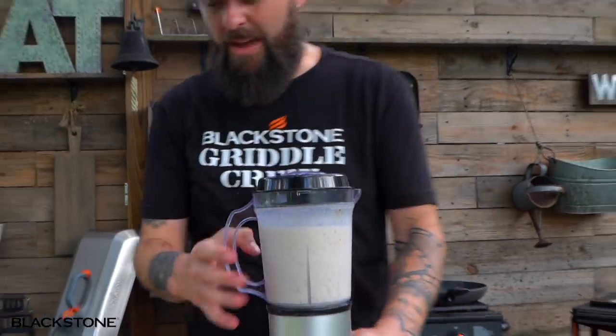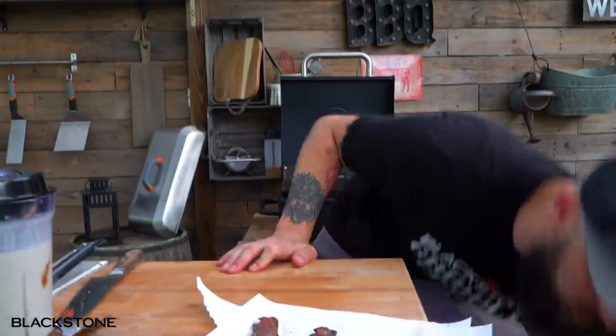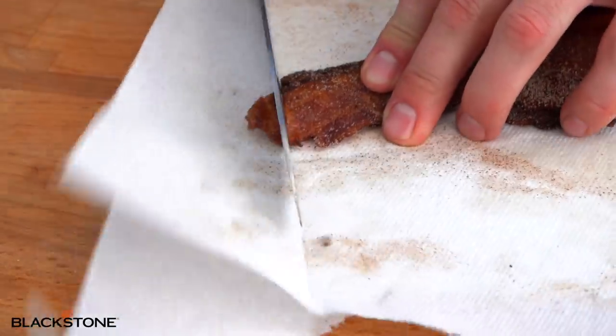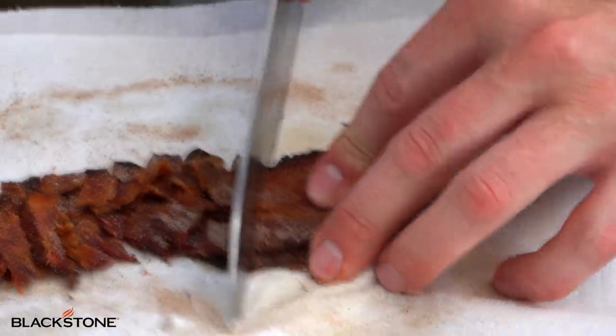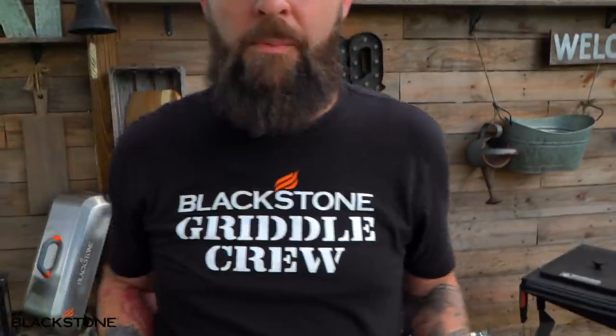All right, so now that we have that done and ready to go, we're gonna set it aside just for a second, because our bacon has had time to sit and dry off in its candied deliciousness. And we're gonna give this a chop, just however you like. How about you take yourself a piece of that bacon there, fella? Bacon, guys. Oh yeah.